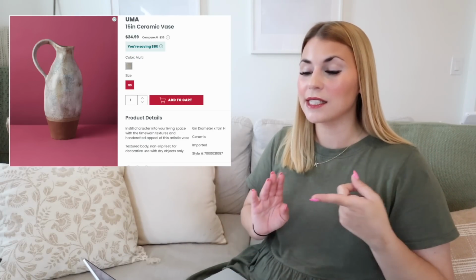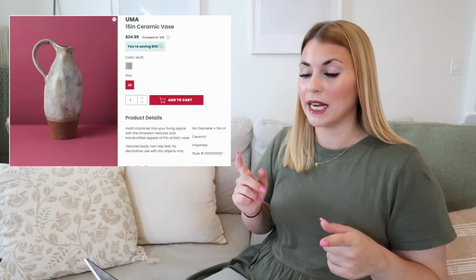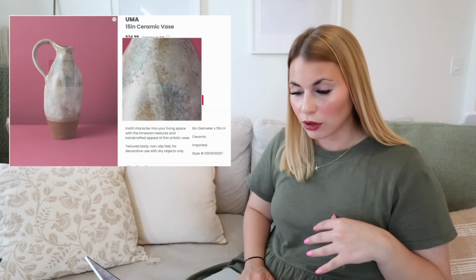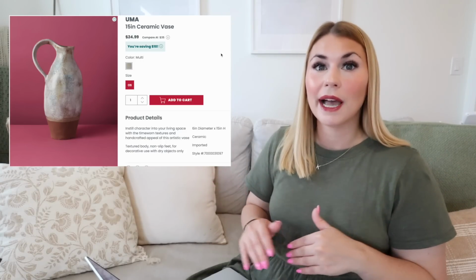The next one is another vase. This is by Uma. It's a 15-inch ceramic vase coming in at $24.99. I love the shape of it and how imperfect it is and all of the coloring and everything. Look how pretty that is. I think it would look really beautiful with some stems coming out of it.